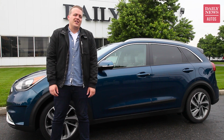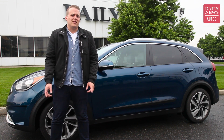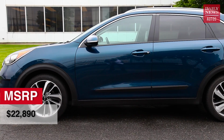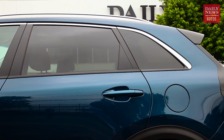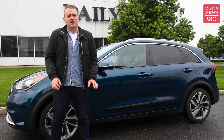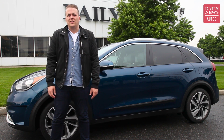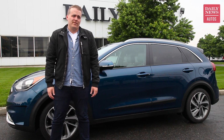Starting at $22,890 for the ultra-efficient FE trim, the Niro starts to make a lot of sense at the lower end of the market. You get practicality, efficiency, and pretty much none of the stigma that comes with most traditional hybrids. Topping out at $32,445 though for this Touring Edition model with the $1,900 technology package, which includes the safety features you'll actually want, a lot of other options start to make sense, especially ones that are bigger and more practical, like the Toyota RAV4 hybrid.